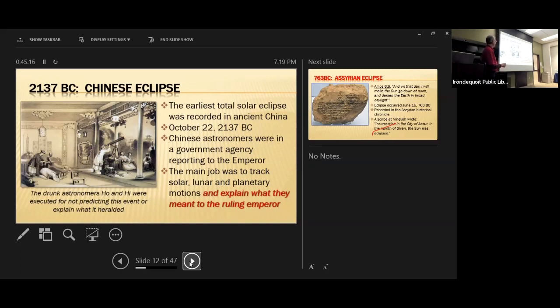So, of course, in China, they did have astronomers in their government agency, whatever it was called. And they were supposed to predict this event. And of course, they had this other and really unenviable job. They had to explain what it meant. Now, what scientist would want that job? What could it possibly mean?